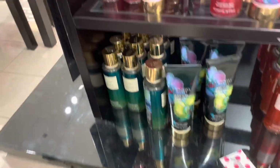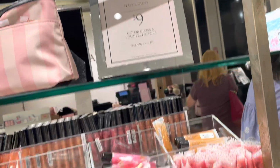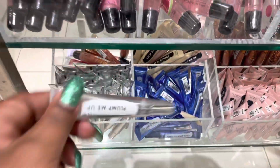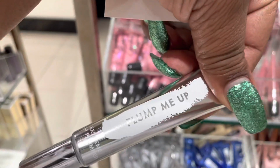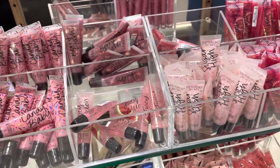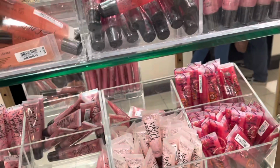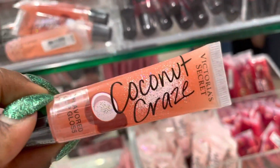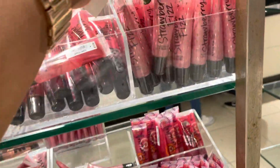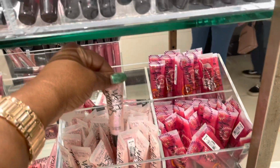Here they have the lip gloss. I always get lip stuff when I come into Victoria's Secret. Last time I got the coconut craze. They have so much to choose from.